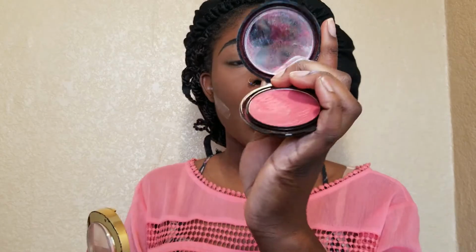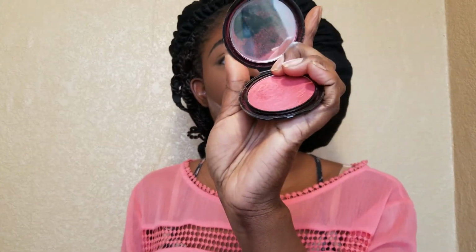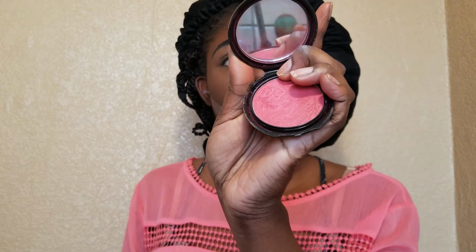Okay, time for blush. Time for blush. I mixed 2 blushes. I am a shimmery blush type of girl. I can never ever use matte blushes. Like, I don't like it on my skin. It just looks so dull. So I literally use my Malibu Glitz. It's literally broken, so I have to hold it a certain way. My Malibu Glitz blush in the shade Coral and my Milani Big Blush in the shade Dolce Pink.